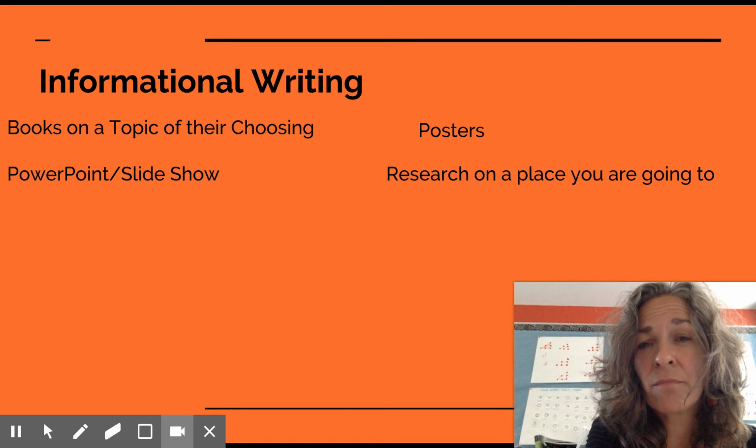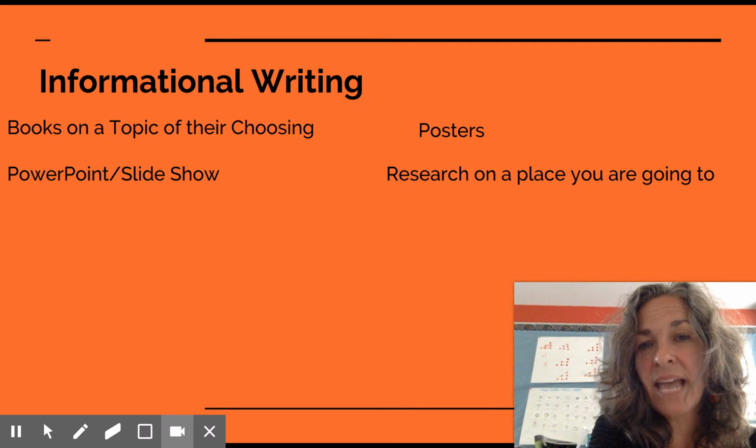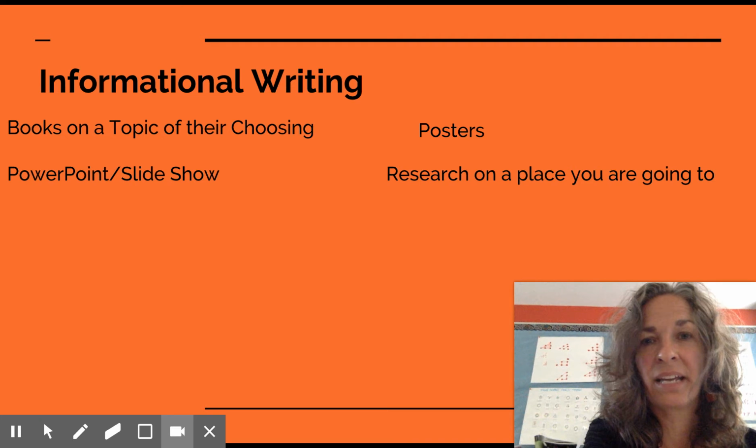Another kind of informational writing that they can do is research on a place you're going to. If you're taking them to Disney World, or you're taking them to Maine, or you're taking them to New Jersey, wherever, it doesn't really matter. They could do a little research on that place, and to have some more information before you go and visit it could be really powerful. And it's a great way to get them writing about something that they're going to have a lot of understanding about as you visit it.